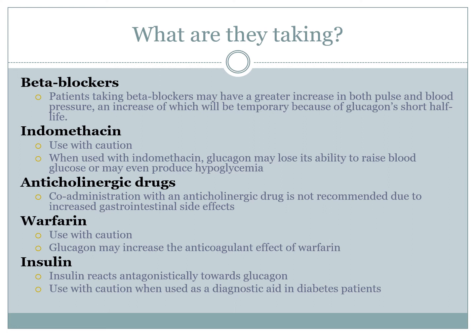Now, generally speaking, a class of anticholinergic drugs, if you give them with glucagon, then you increase the likelihood of them having the gastrointestinal side effects. So nausea, vomiting will pick up. Someone's on warfarin, glucagon increases the anticoagulant effects of warfarin, which can be quite dangerous.